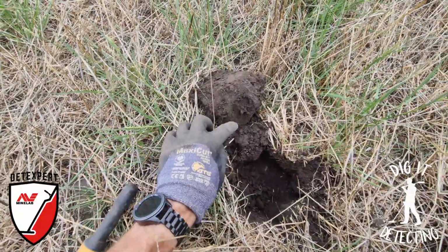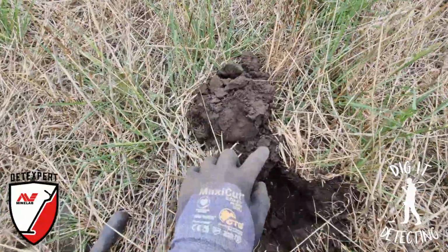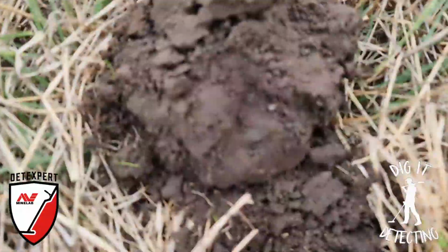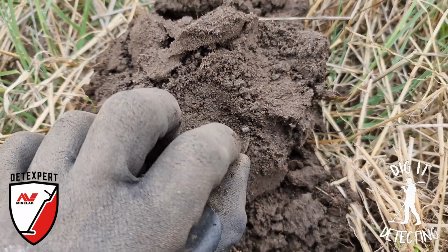Those cars and trucks are flying past. They are so noisy too. Very hard. Look at that. We've got a coin. There we go. Not the silver coin that we wanted. However, we have an old penny. What a ripper.